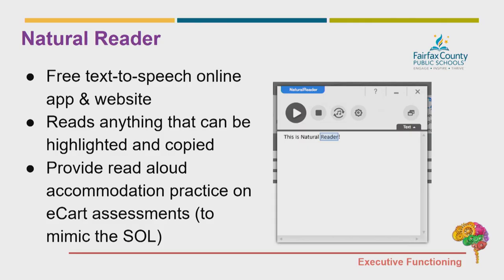Natural Reader. This is a free text-to-speech online website and app. Every student in Fairfax County Public Schools has access to this. It is pushed down from the T-Specs, which is the technology specialist for the school, and so it's found in their My Applications folder. And it's free for you guys. If you want to go to naturalreaders.com, you can download it at home.